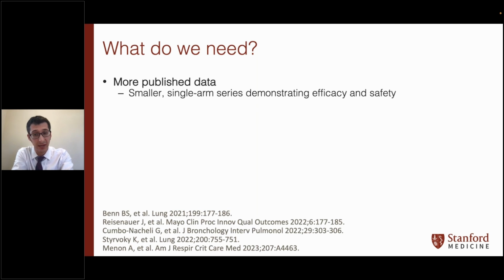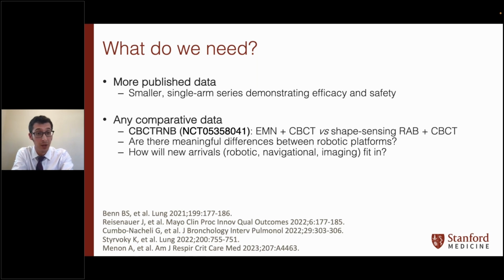We really need more published data. All we have now are small single-arm series demonstrating efficacy and safety. We don't have any comparative data. There's one study registered on clinicaltrials.gov right now, looking at EMN and cone beam versus shape-sensing robotic bronchoscopy and cone beam. It'll be interesting to see what the outcomes are there. We don't know if there are any meaningful differences between robotic platforms.